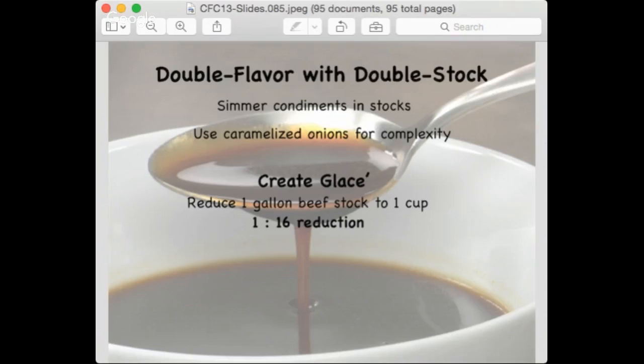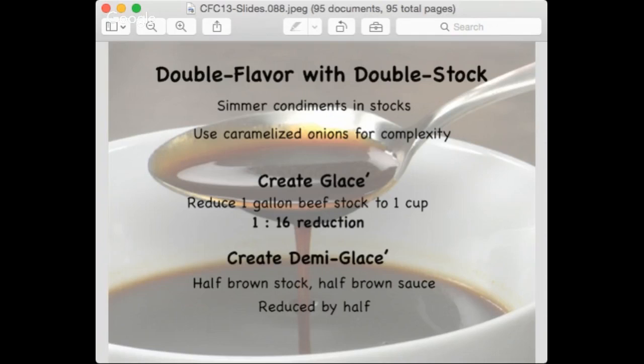Well, not everybody has all the time in the world to reduce their gallon of beef stock down to a cup. So there's a thing called demi-glace or demi-glacé. Demi-glace is equal parts brown stock, brown sauce, and then reduced by half. This is a shortcut for glacé. So if you have brown stock, let's say you use half a gallon of brown stock, you add to it half a gallon of brown sauce, that is beef stock thickened with a brown roux.